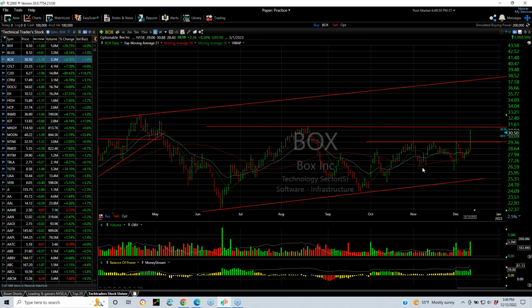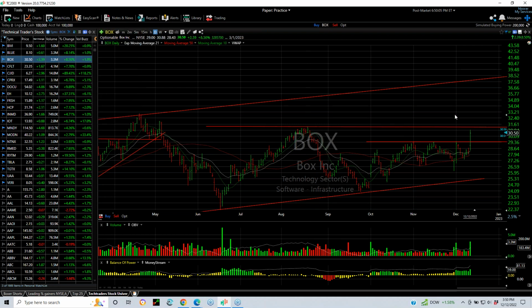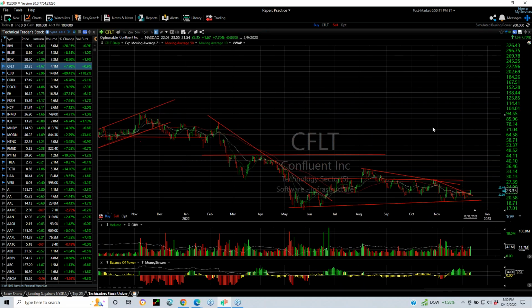BOX popped out of what looks like an inverse head and shoulders, but certainly through a triple top. It did it with a big increase in volume, 3.3 million shares, up 8.5% or 2.39 to 30.50. A move above the August high, which is 31.28, could get you running into the mid 30s. 34.5 would be my target at that point. And that's the new tech trader swing.